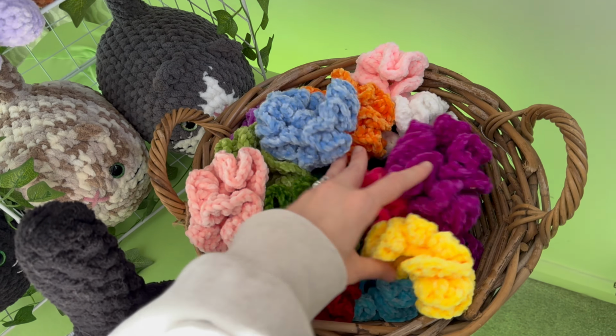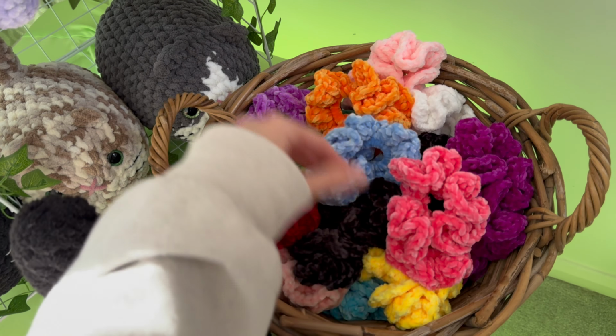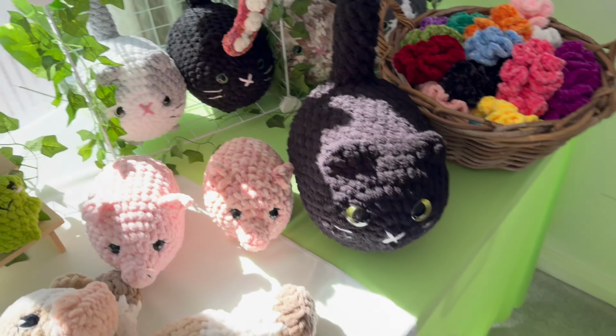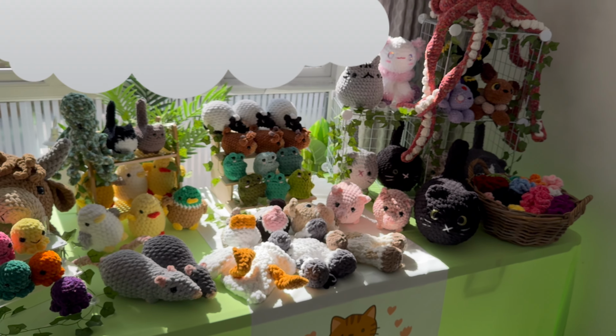Oh, basket scrunchies. Yeah, we had 25 of these in total. I really thought these yellow ones would be a hit, but again, little spoiler, not so much. But yeah, I love these. They're so soft, and especially for me with my dodgy, snappy hair, a lifesaver.